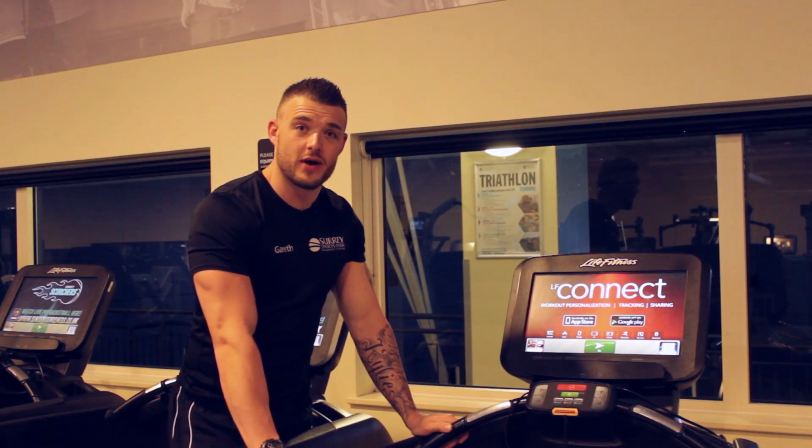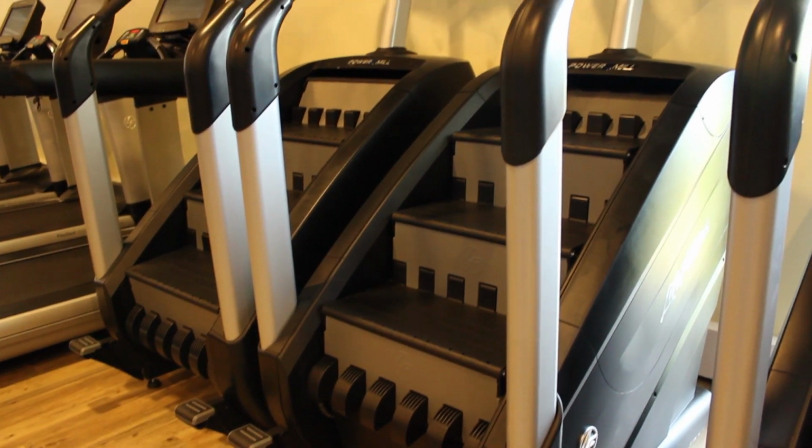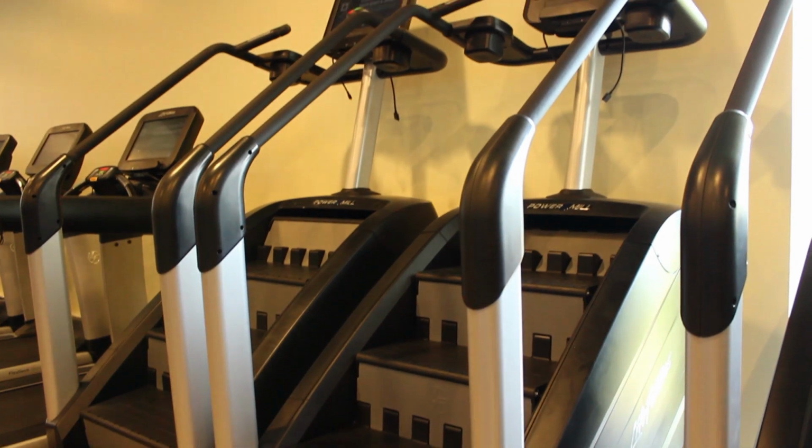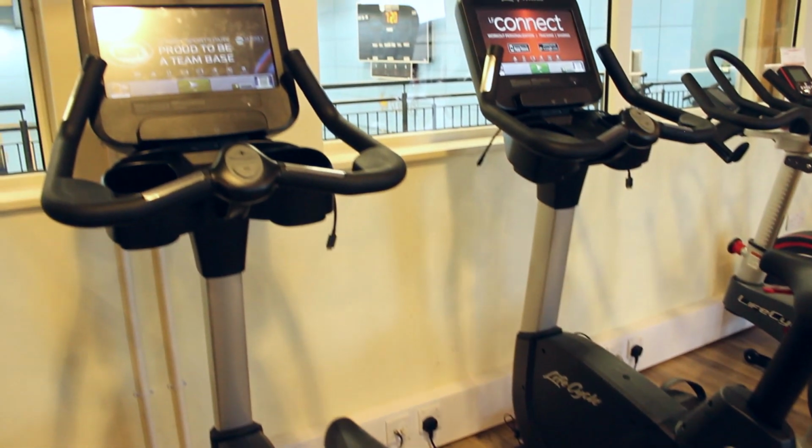Right guys, so what we're going to do now is just talk about the equipment here at the fitness suite. First of all, what we're going to go through is the cardio equipment. Now all the cardio equipment is made by Life Fitness. So what that means is it all works the same, which makes it easier for you. What we're going to go through first is using a treadmill.